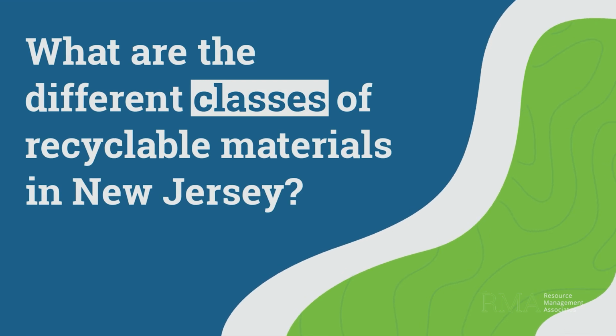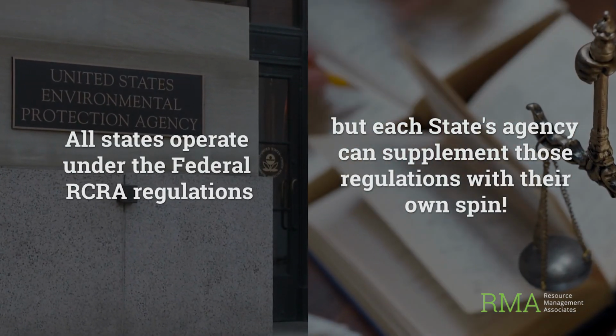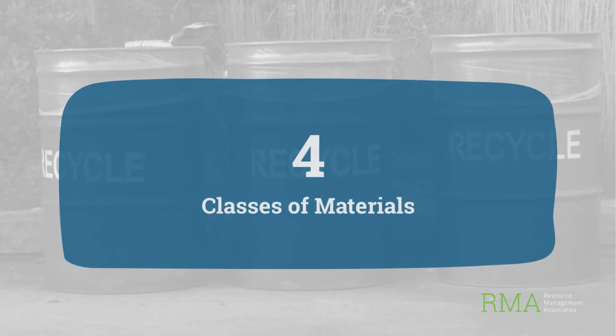So let's get started by first identifying the different classes of recyclable materials here in New Jersey. All states operate under the federal RCRA regulations, but each state's environmental agency can supplement those regulations with their own state-specific spin. In the case of New Jersey and the New Jersey Department of Environmental Protection, or NJDEP, certain types of recyclable waste materials are broken into 4 categories or classes. The materials in each class are different, and a recyclable material will only exist in one class. These classes are identified as Class A, Class B, Class C, and Class D.